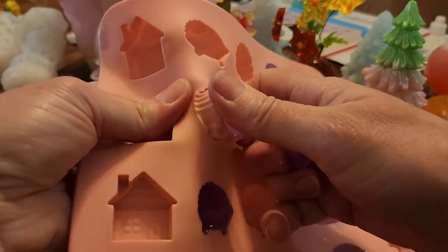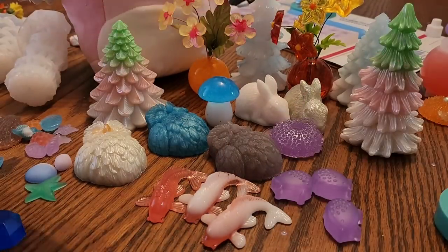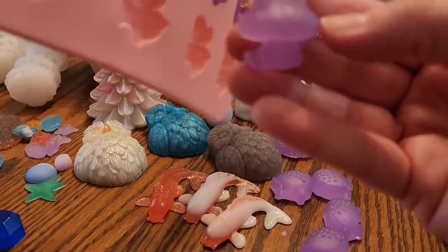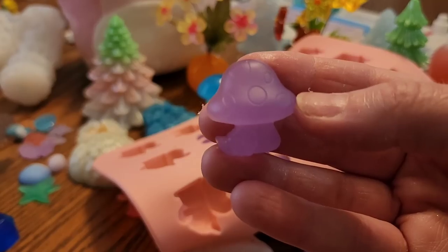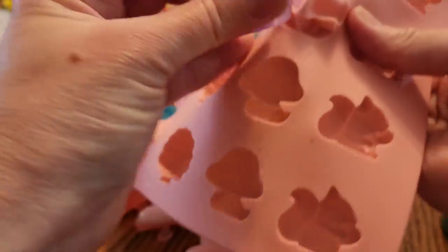So here are the hedgehogs. And then they have little mushrooms. And then you could paint little details on there. Whoop, let's put that in focus. He wants to focus on the other stuff. There we go. Yes, and there's a little flower there. So using it up, I don't feel like I'm wasting the resin if you use it up in these tiny, tiny little molds.